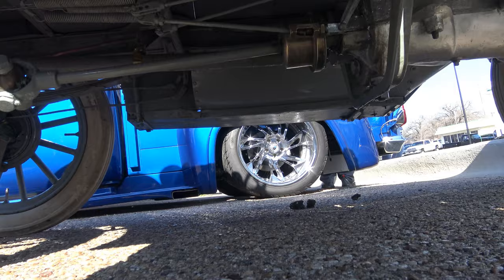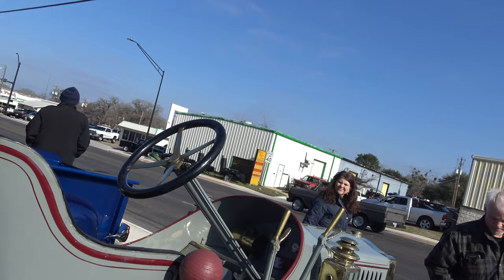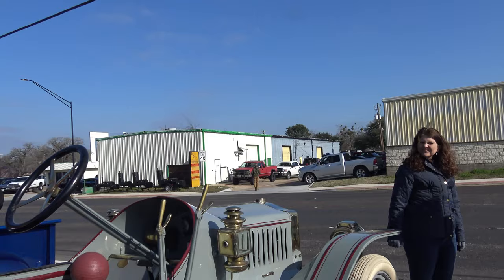I was trying. This is before turbocharging. It was just naturally loud. Trying to get a full shot of it. Get out of the way here.